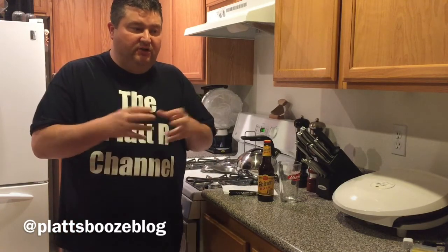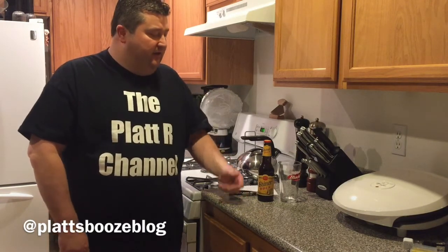And what you also may not know is Texas has a small but very loyal German population, and the Spoetzl brewery does several lines of German beers that I think are real good. So let's give this one a try.